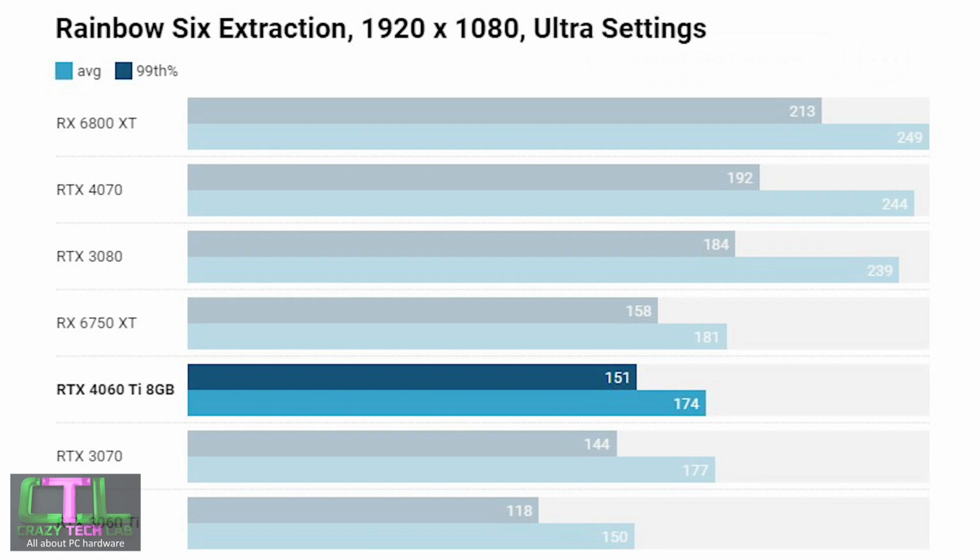First up, we should talk about my test system, which includes an Intel Core i9-12900K processor, 32GB of DDR5 memory, and all of the latest Windows updates and drivers for the graphics cards in the graphs.